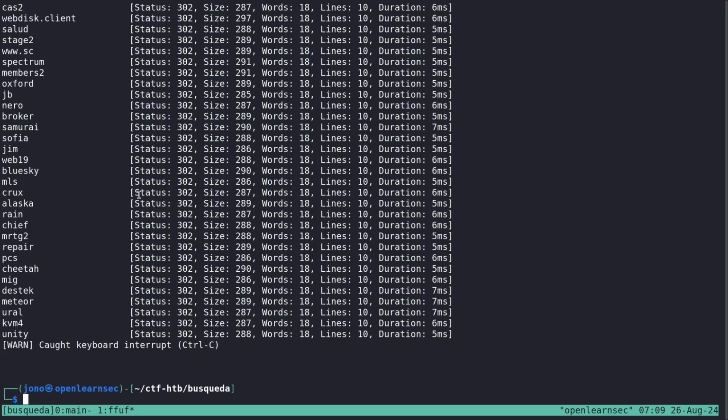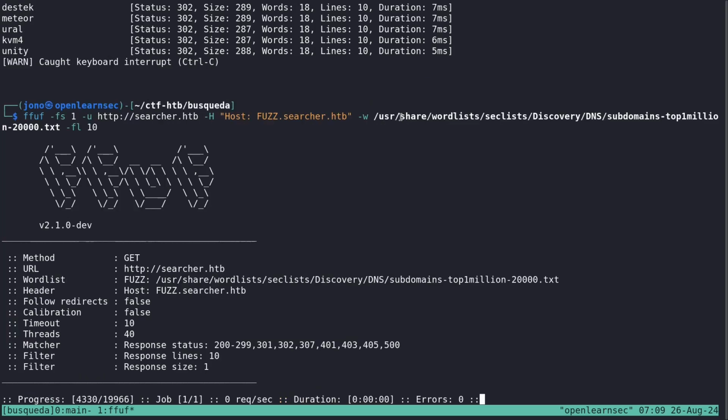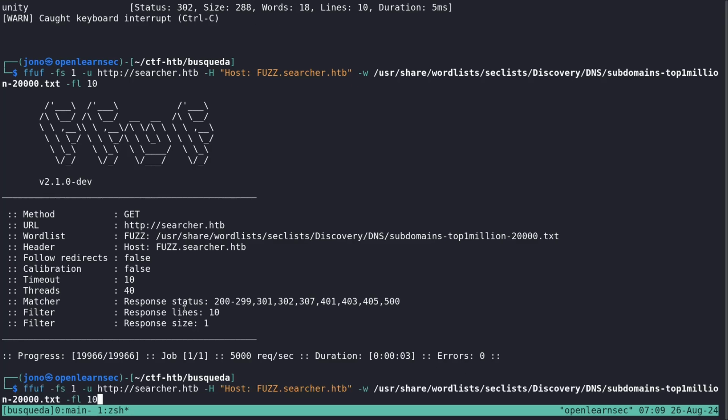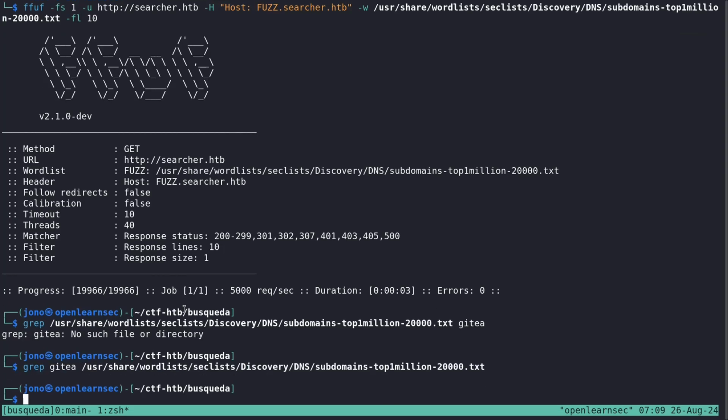Okay. So if we take that full screen, we want to exclude anything because we're just getting a 302 redirect for everything, right? So we want to exclude. Let's try just filtering on any response that has 10 lines. I think it's -fl. Yep. Okay. Interesting. I wonder if Git is in this list. Oops. Yeah, it doesn't look like it, does it? So, what about a bigger one?